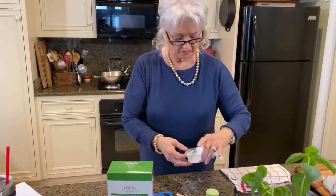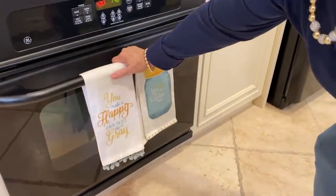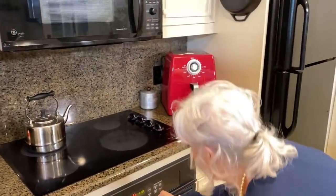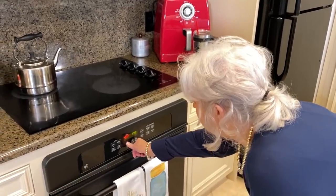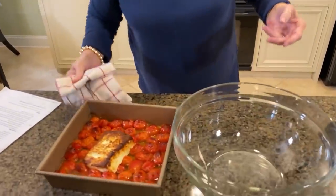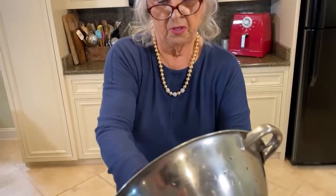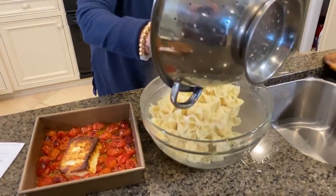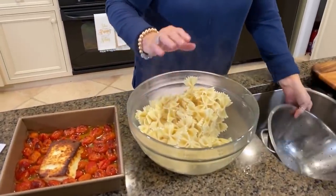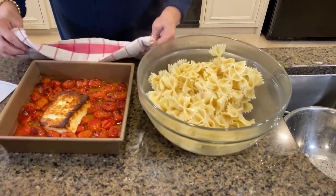So tick-tock, dickory-dock. Okay, y'all, I'm looking at this TikTok recipe. It's been 30 minutes, and now they tell us to bump it up to 450 for 10 minutes. Okay, y'all, it's been in the oven a total of 40 minutes. So that looks very good, doesn't it? We've got our bow tie pasta ready. So I'm actually gonna put the pasta into a big bowl. Whoa! And remember, Paula, that this pan's hot. Okay, thank you, Paula, for reminding me.